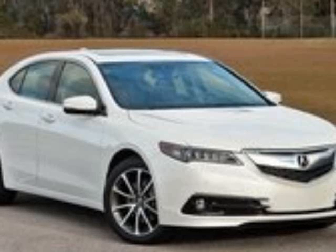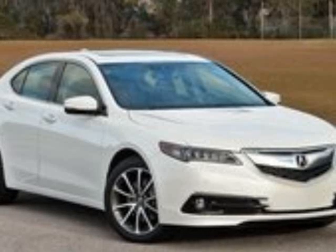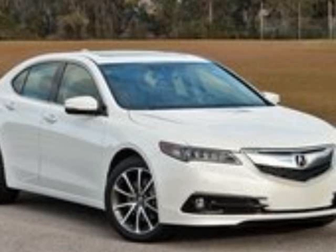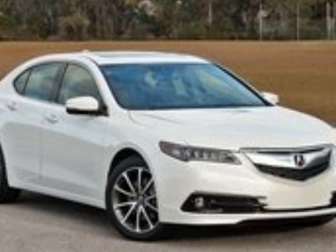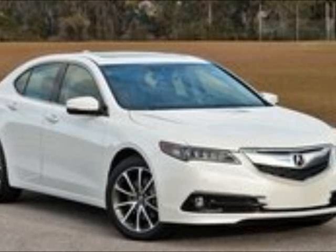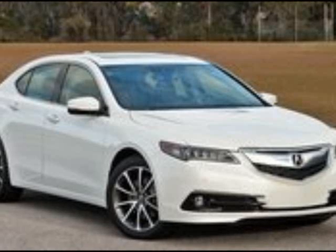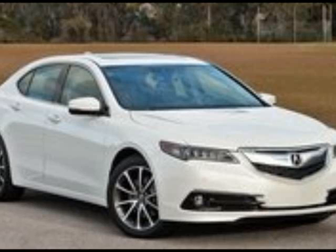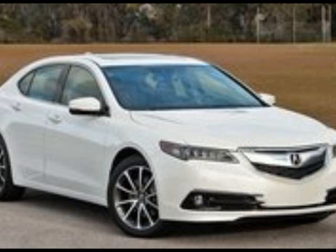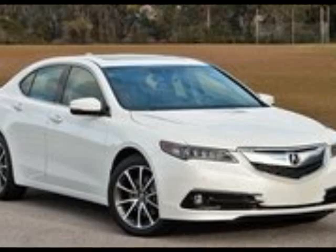But first, some backstory. The TLX hit the scene for the 2015 model year. It was designed to replace the compact TSX and slightly larger TL sedans. Acura essentially reorganized its sedan lineup, which now includes the compact, Civic-based ILX, the midsize TLX, and the RLX luxury flagship. Not much has changed for the 2017 model year beyond a slight price increase.